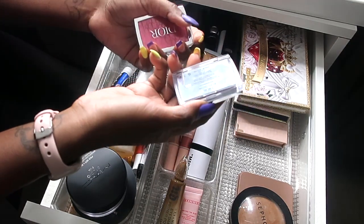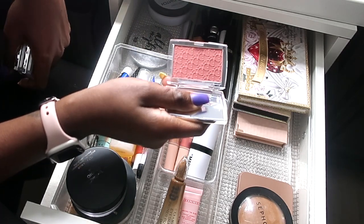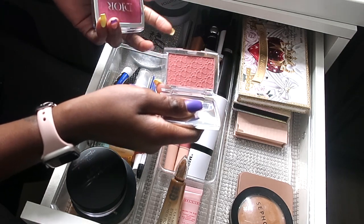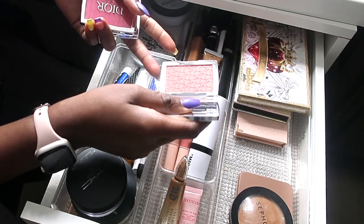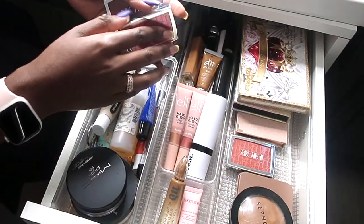So I did go ahead and pick up Rosewood, which I tried on in the store, and girl, the way Dior is killing these blushes, they look so different on everyone's skin because they set towards your skin tone. So it's not gonna look the same on someone that's lighter than me or darker than me, and I love this. So I got Rosewood. I know you're like, what? But it looks so beautiful against skin. It looked better than Melba. So I got that one.